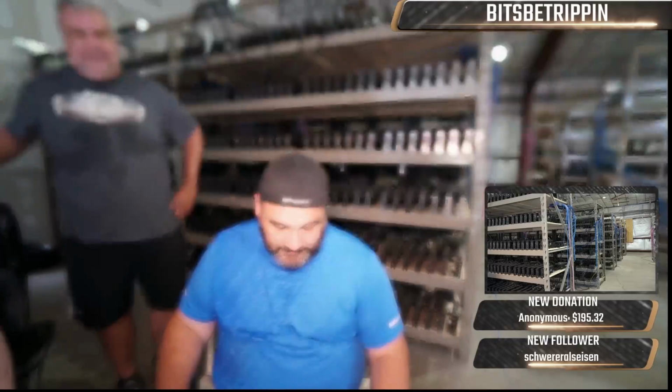So you just pull it out and put it back in, and then retest your rig again, because there's nothing wrong with the hardware apart from it just didn't seat right the first time.